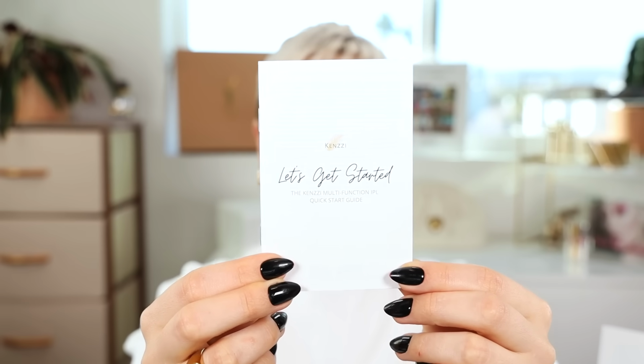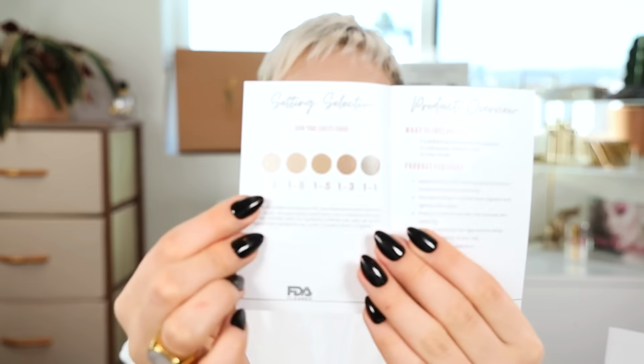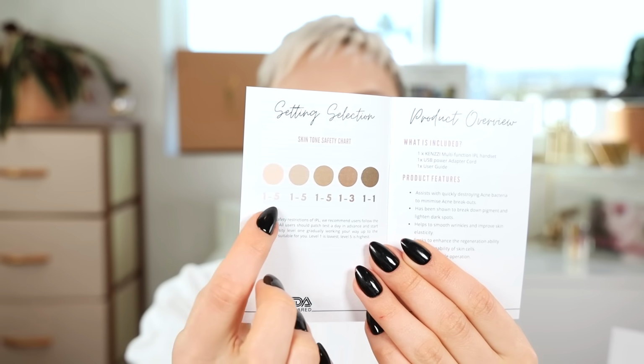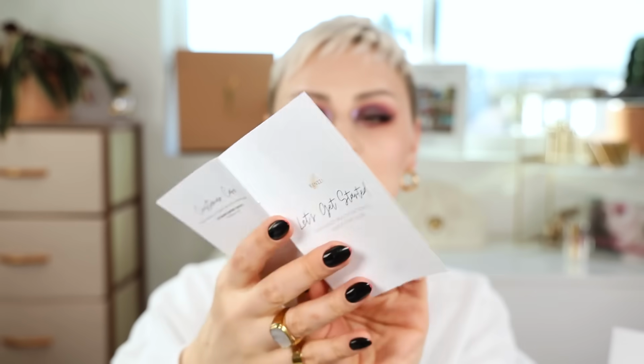It has their little quick start guide right here, which was super easy to follow, going through everything that you need to know, what it comes with. They have a skin tone safety guide right here, so you have an idea of what settings you should be on. You know, when you open a booklet and it's just tiny words from top to bottom, pages and pages, and you're like, this is overwhelming. I get overwhelmed by it.